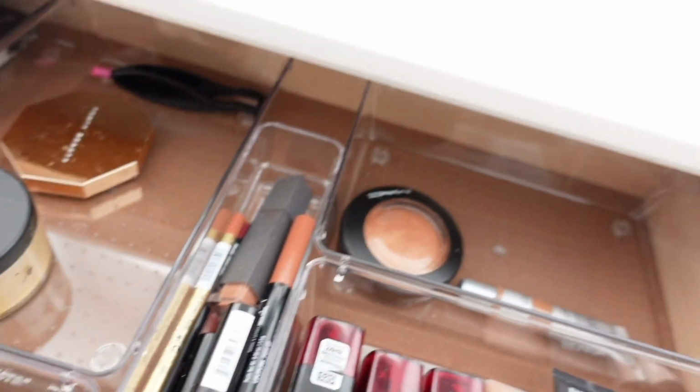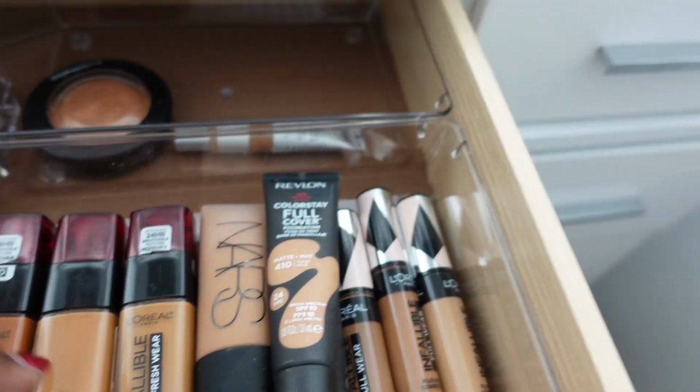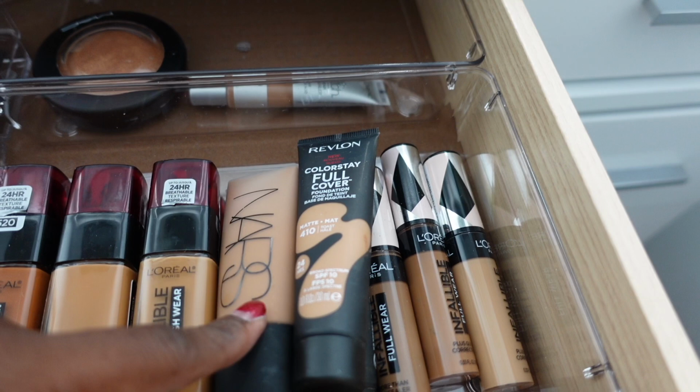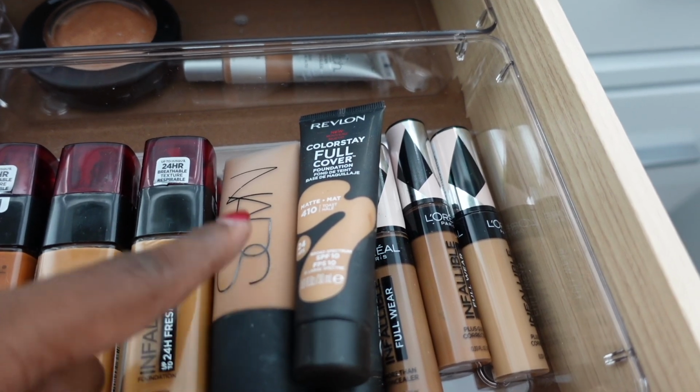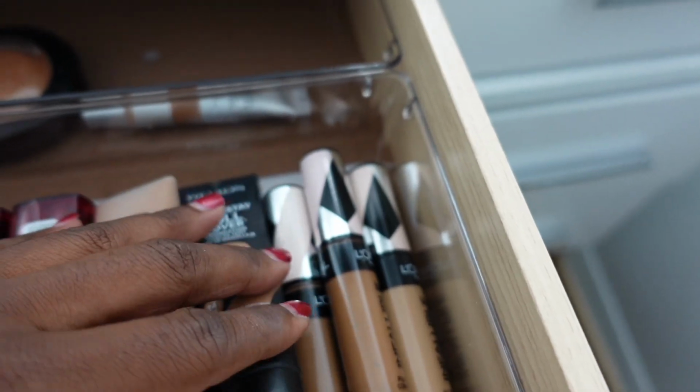But yeah, this is my everyday makeup. So I have my foundations that I use every day. The one that I love is NARS, but I'm out, so I'm about to place an order. I keep saying that, but I never do. But this NARS foundation is everything.